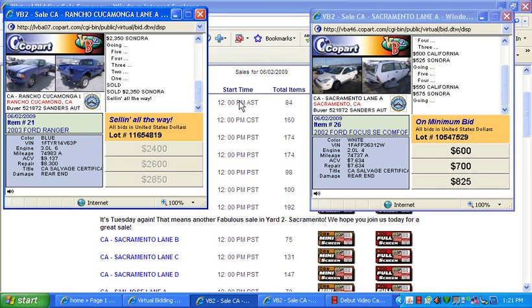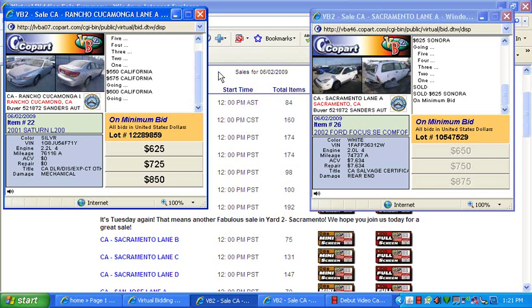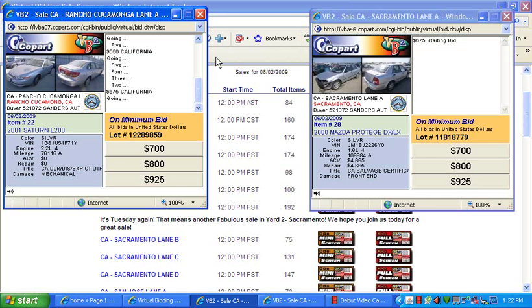Once they're completed, those vehicles are awarded if the seller has agreed on the prices, and you will then be the owner of that vehicle, and you'll have 24 hours to send your deposit to Sanders Auto and take care of the paperwork. Sanders Auto will send you an invoice and also the wiring instructions on how to pay for the vehicle. You'll wire that from your bank to our bank. We will in turn pay off Copart. This takes just a little less than 24 hours.